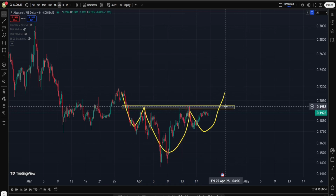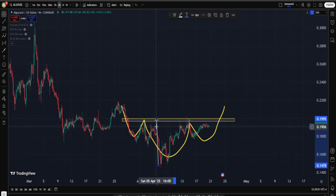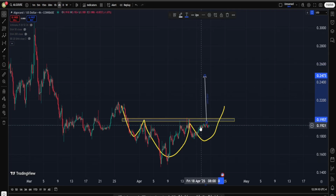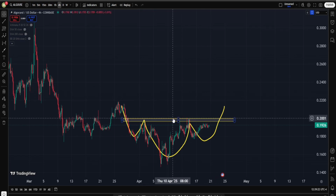And if this is going to happen, what's the target for it? Let's put the chart on regular scale first and then measure the height of our pattern from this point to about here, and we need to put this thing at our breaking point. Okay, that will give you about, let's say, like a 25 to 26 Algorand, meaning from the current point we can expect like a 35 to even potentially 40% move on the upside, and that is definitely not that bad. It's just the fact that right now our head and shoulder is not confirmed yet. Again, this is important, pay attention.